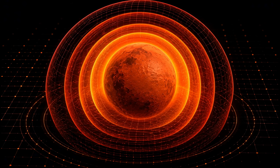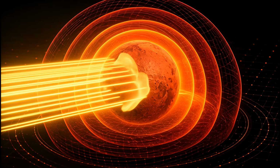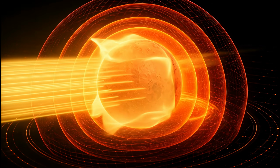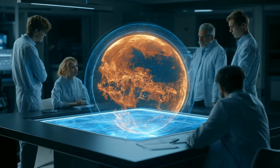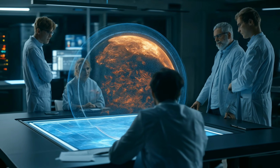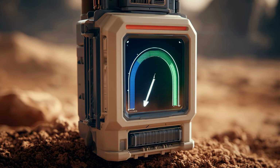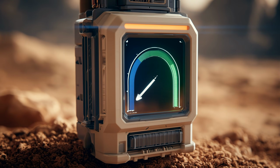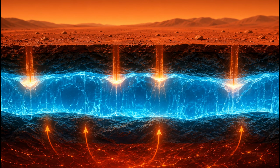More gas in the atmosphere means a stronger greenhouse effect. A stronger greenhouse effect means more heat. More heat means even more melting ice and even more gas being released. The process starts accelerating on its own, building like a snowball rolling down a mountain. Surface temperatures will rise slowly but steadily. Ice buried beneath the Martian soil for billions of years begins to thaw.